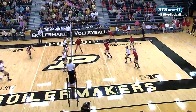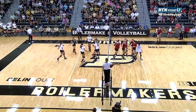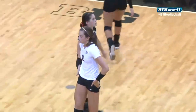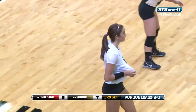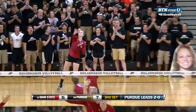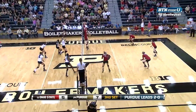There's Nickel. Perfect pass from the Buckeyes. Leary again on the inside ball. I'm not sure we've seen her swing in her natural outside position, what you would call the 4-ball or the high outside ball. 3 kills coming on in the middle of the floor, kind of the zone in the middle, and then 1 on the back row. So Leary getting it done for the Buckeyes.